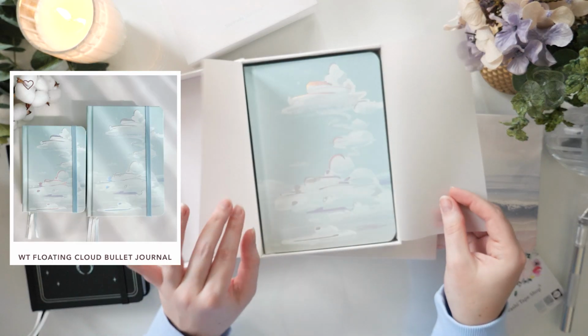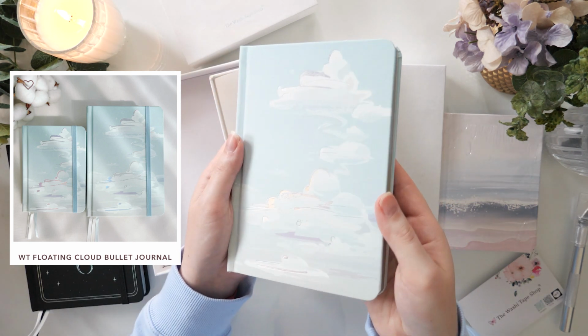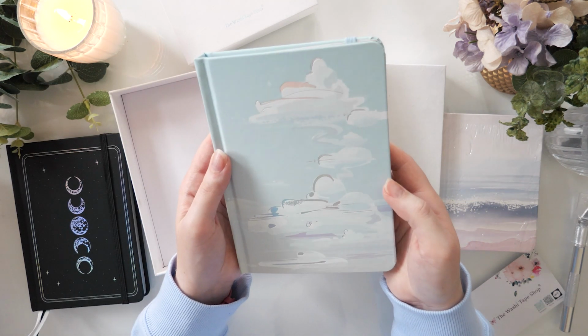This is the Floating Cloud bullet journal. This lovely aqua blue, again with the silver detailing. So pretty. I like that the elastic closure also matches the colors on the cover. Nice little detail. This one I feel is like the best match to my pictures behind me here.